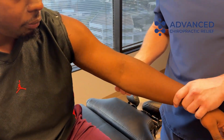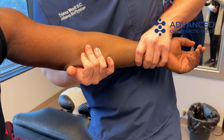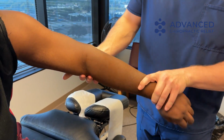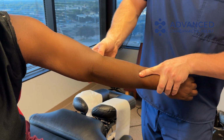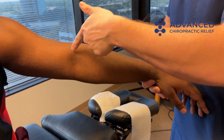Tighten up a little bit. I can see you starting to lean away just a touch. Not so much though. Yeah, good. Took you a lot longer this time for sure. And that was even before the decompression. Right. Have you look up for me? There we go. See, I know you felt that movement in there.